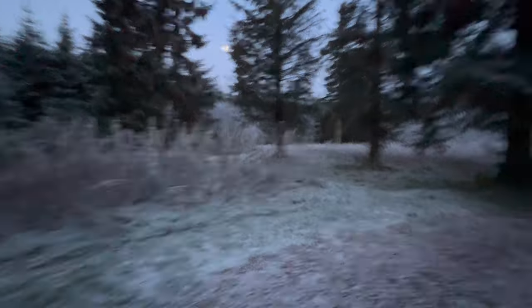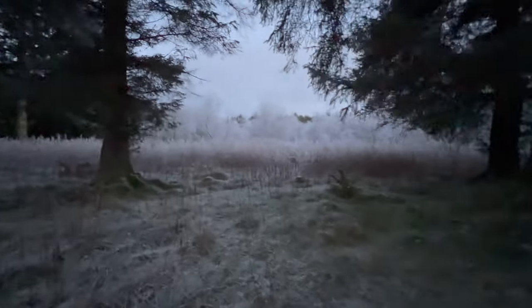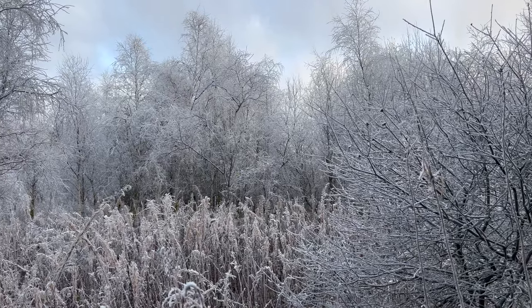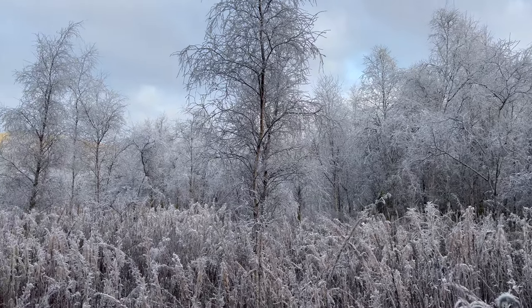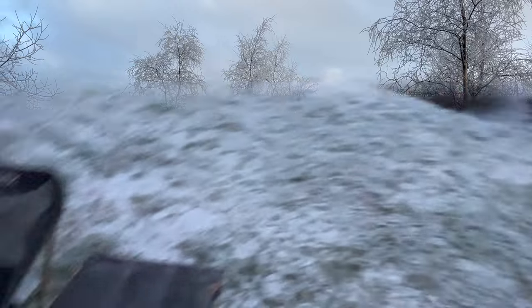Oh, seriously cold last night. You can see the trees and all the grasses through there in the distance. Everything's white. Like a wee winter wonderland. In fact, it's like looking over Narnia. Everything's frozen, even the river.